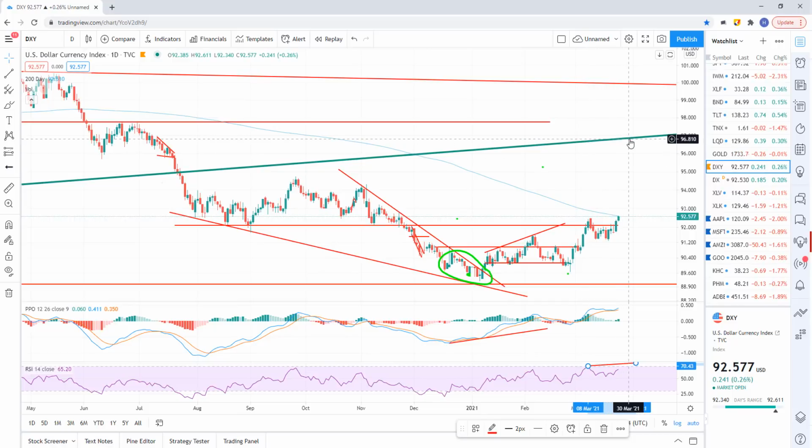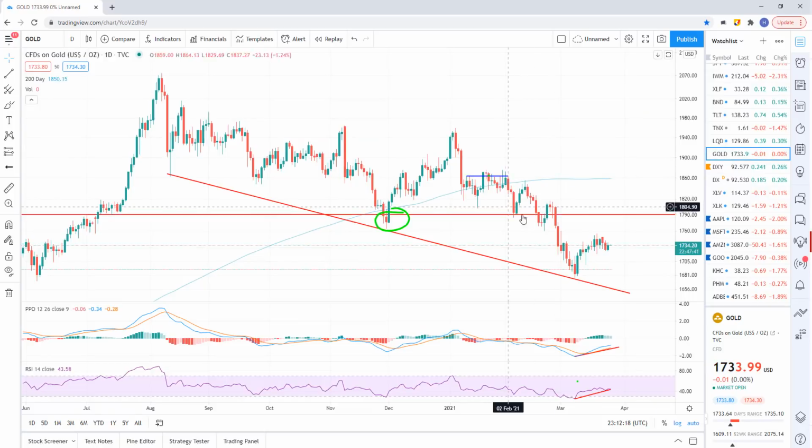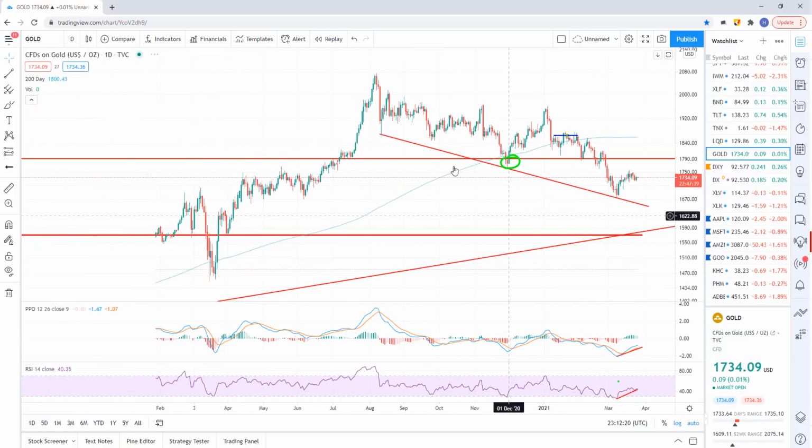That's all I'm saying. And that makes me a little suspect on gold. Doesn't mean that gold has to sell off if the dollar's rising, but typically it's going to, especially if the dollar rises this much. I just don't know if gold's going to be able to hold up. And so you can see gold is continuing to downtrend, right?